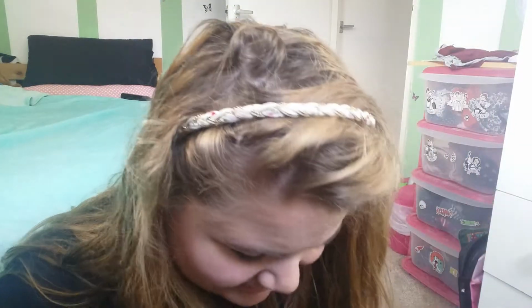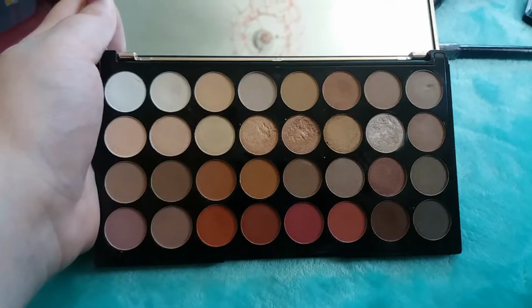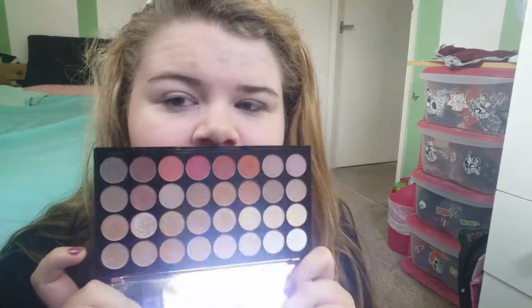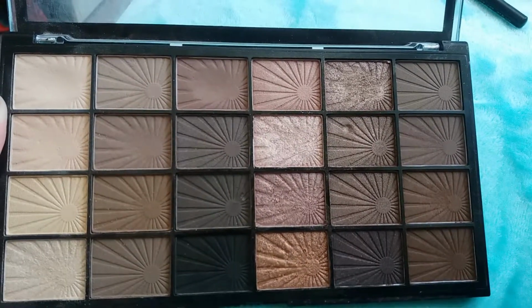Okay, now is my favourite part of all things. I'm going to be using 3 different palettes for this. So I've got the Makeup Revolution Ultra Eyeshadows Flawless. Oh, it's Flawless 3 Resurrection palette. It is gorgeous. And then I've got my Makeup Revolution HD Pro Eyes and Brows palette. I love this palette. This is such a good palette.